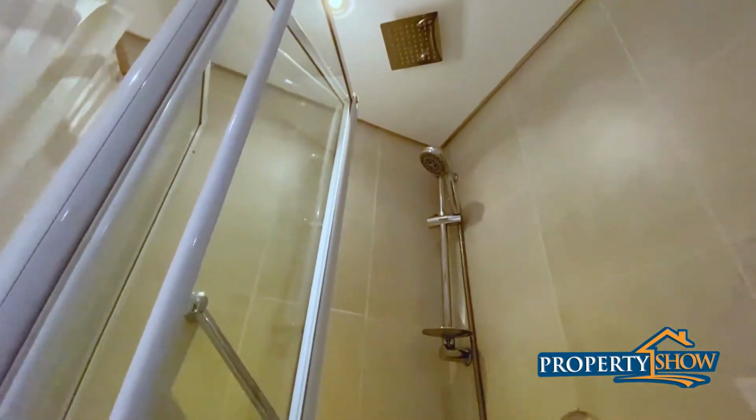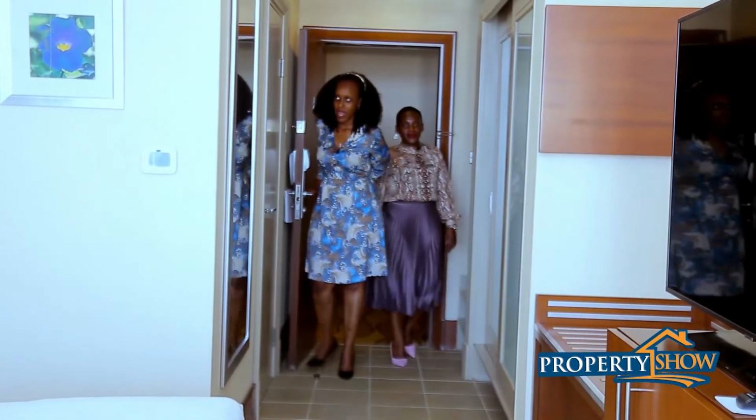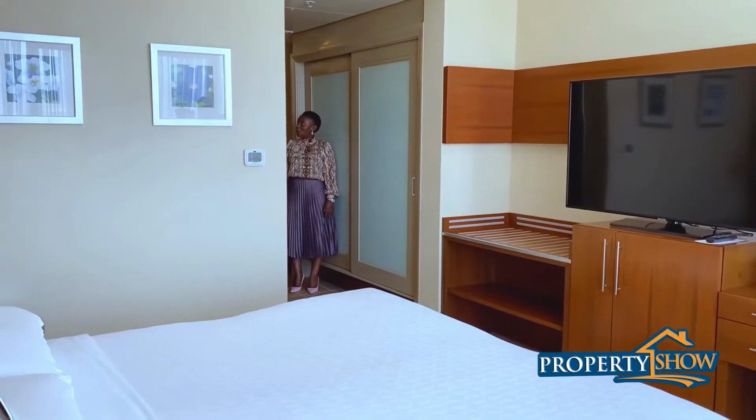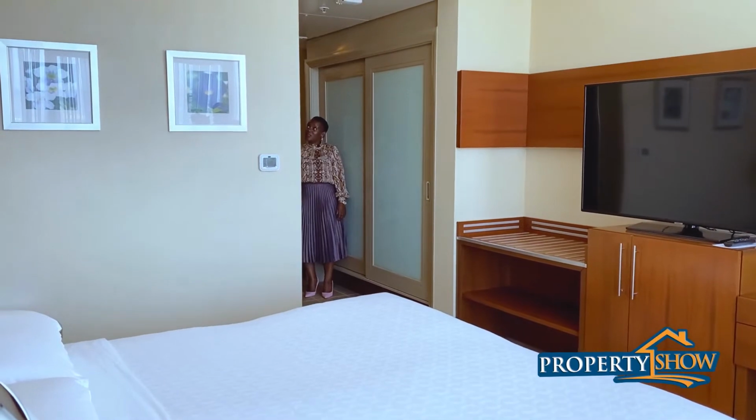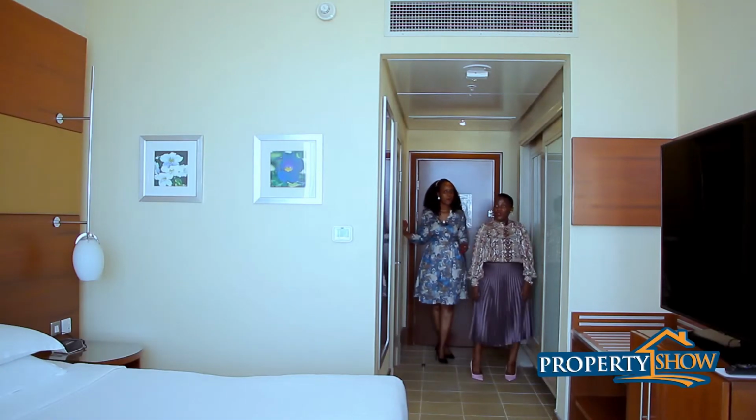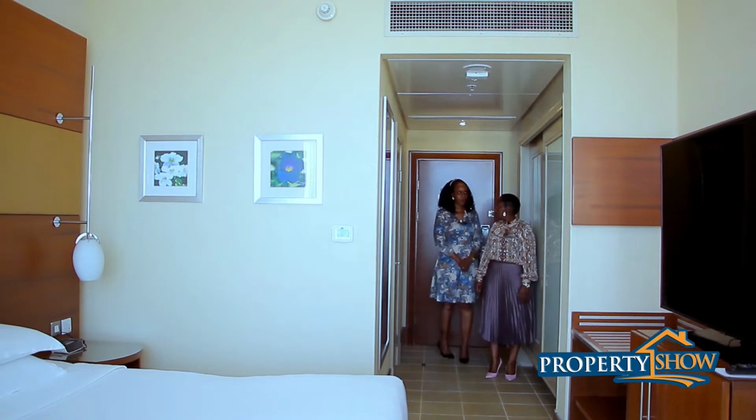Aisha, so this is a second room. Yes, please. And I'm in love with this color too. I love it. Slightly different from the one we saw earlier, but still appealing to the eye. So which particular room is this? This is an executive room. Okay. Perfect for a business traveler.